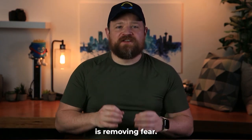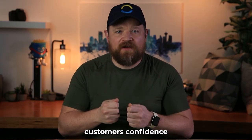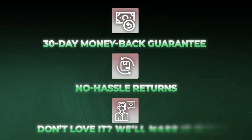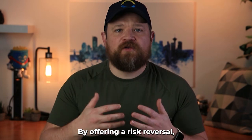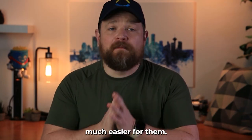The final piece is removing fear. A strong guarantee or return policy gives the customers confidence they need to make that purchase and feel secure. Offering things like a 30-day money-back guarantee, no hassle returns, or simply saying, don't love it, we'll make it right, reassures them. Most people aren't afraid of spending money. They're afraid of wasting it. By offering a risk reversal, you turn hesitation into action and make the decision to buy much easier for them.